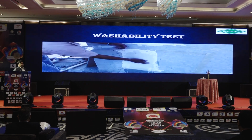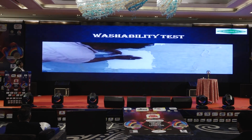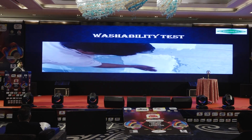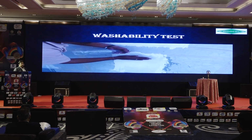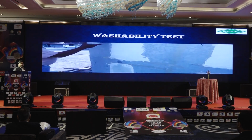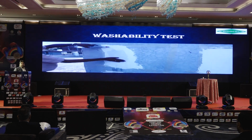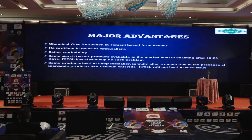Then you can see water resistance on the positive side. And both these results, that there will be no powdering and there will be water resistance from the positive side, will be there with both cement based and hydrated lime based formulations. So these are some of the major advantages.